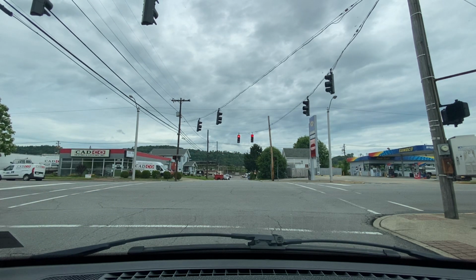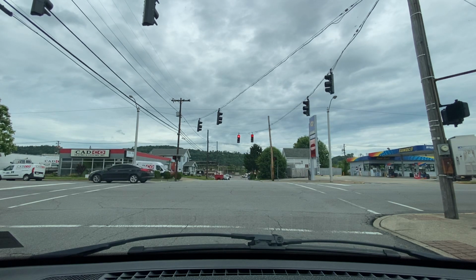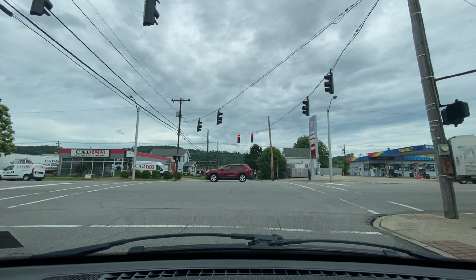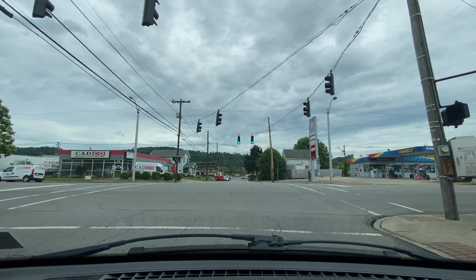All right, we have a Sunoco gas station on our right-hand side. Regular gas is $4.39 per gallon. Winchester. Should we go down Winchester or the next one? I think Winchester. Let's go down Winchester.